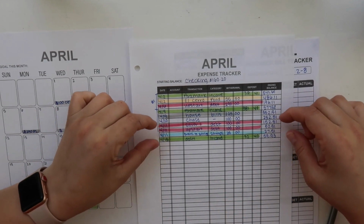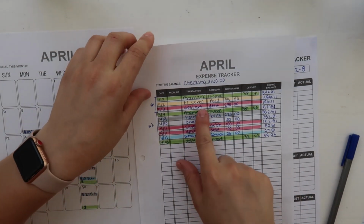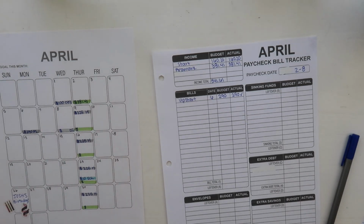So I keep thinking of what I just did, which is all of this. But what I actually did for the 2nd through the 8th was very minimal. I had a really good spending week. So I keep getting really thrown off though because I'm jumping ahead to what I did.